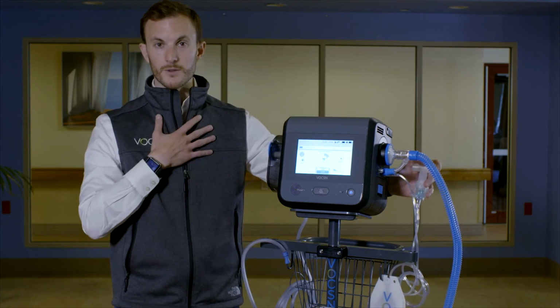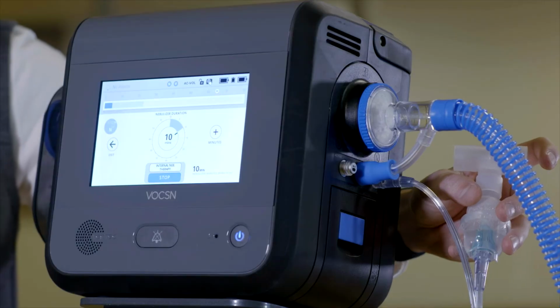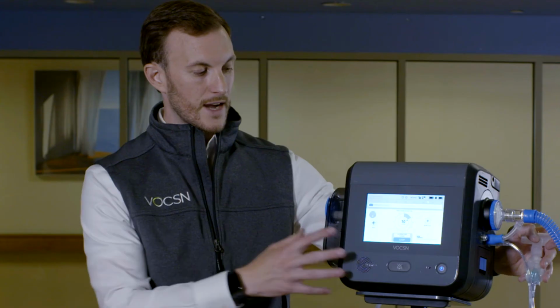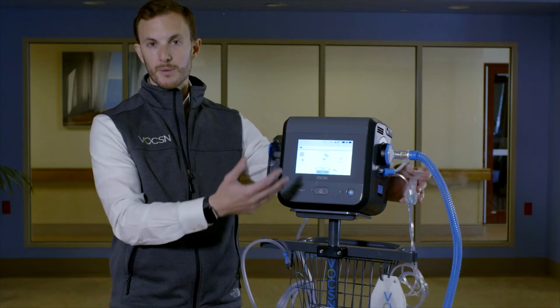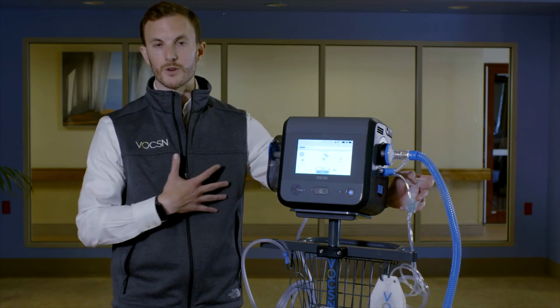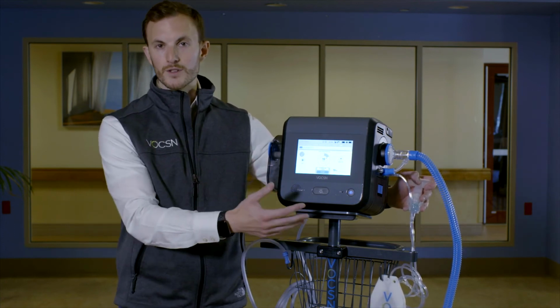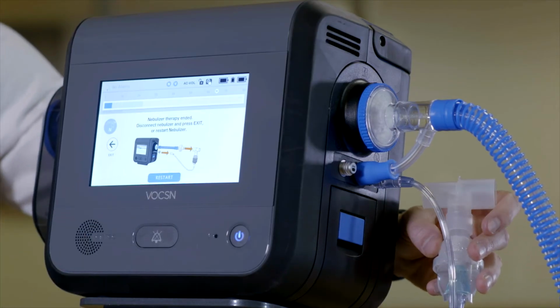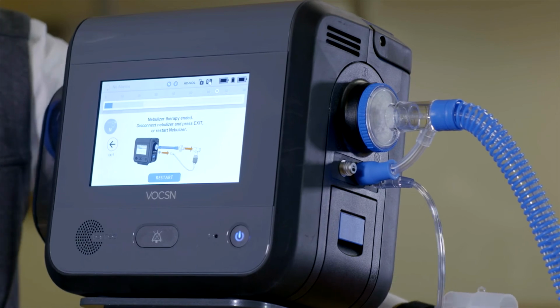So that's much more comfortable for the patient, and also if the patient has any high pressure alarms during the nebulizer event, VOCSN will still give you a high pressure alarm and allow you to know that you might need to pause your nebulization treatment, do suction, do cough, clear that secretion or wherever that blockage may be, and then resume your nebulization. So I'm going to go ahead and hit stop and prematurely end this, and my nebulizer will shut down.